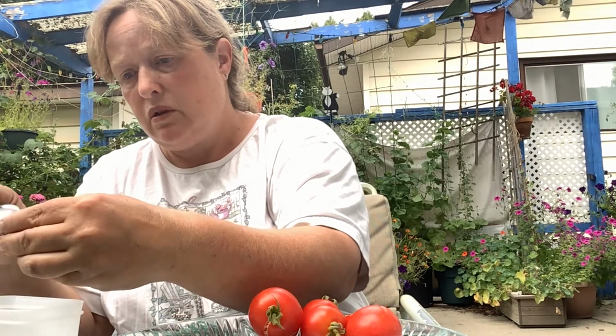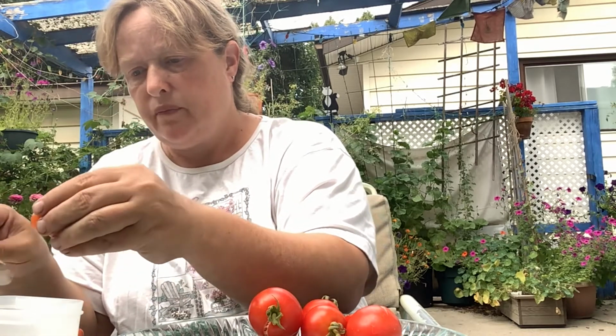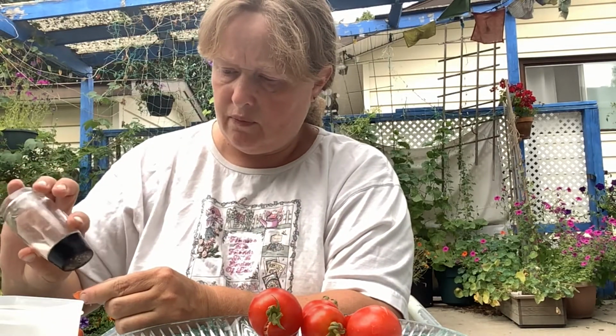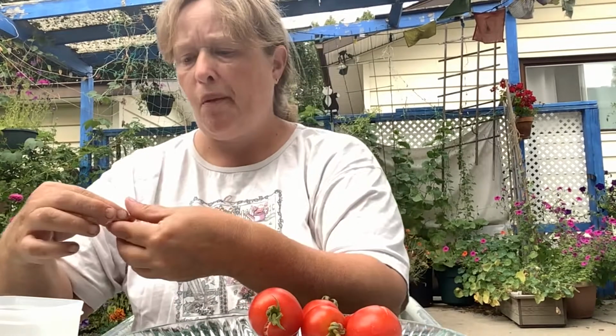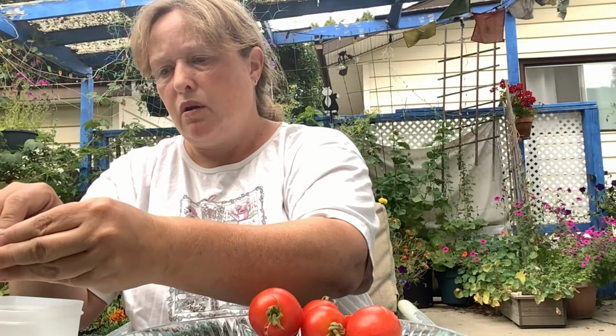There we go. Seeds out of that one. And the seeds out of that one. Put a little bit of salt on these, see what happens with that. No, they're definitely not sweet. Not like I was expecting them to be. Rest of those seeds out of there. Huh. Interesting experience. So we'll have to wait and see what happens with the rest of those gold berries.